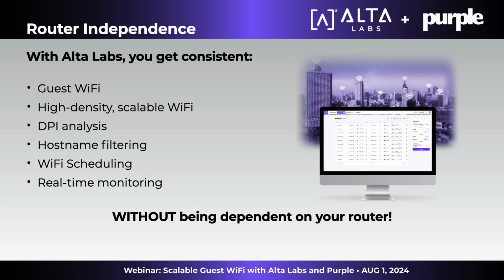And this is all built into every single Alta Labs access point. We also have hostname filtering, so there are no special rules that you have to add to your router or anything like that. This is done right on the APs themselves.